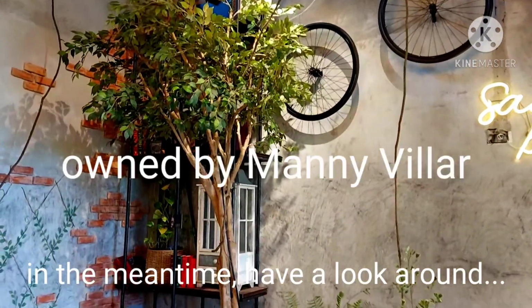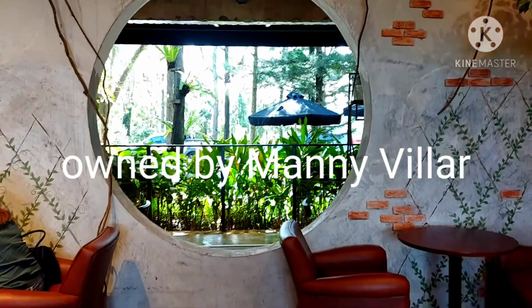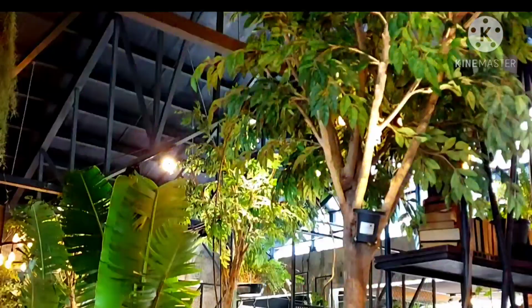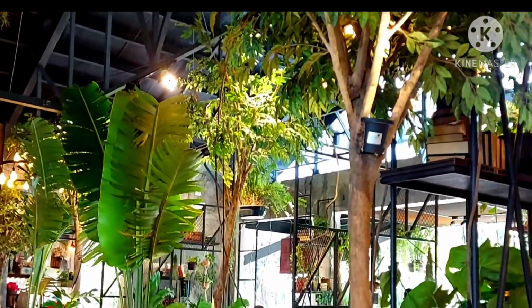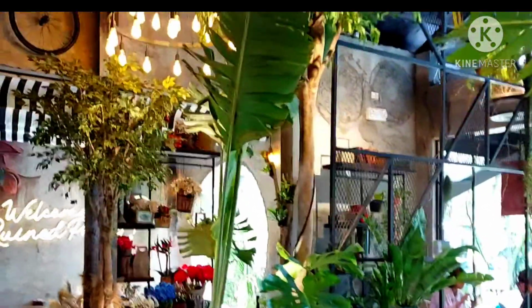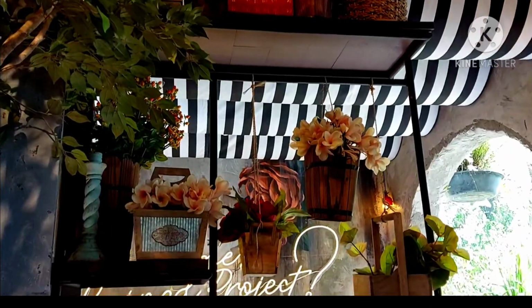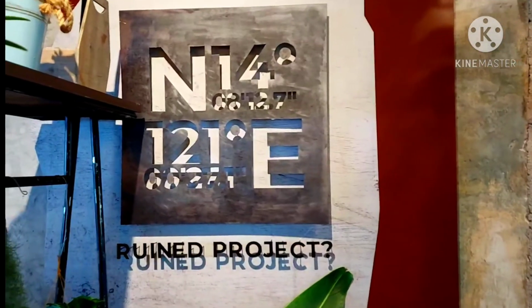The Ruin Project is the supposed flagship store of Villar's homegrown coffee chain, The Coffee Project, and it is nestled in his luxury development property, Crosswinds Tagaytay. It's quite a far cry or an antithesis to the ever-popular Coffee Project because, as we all know, coffee projects are usually finished, and like this, it's obviously unfinished.